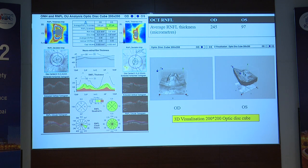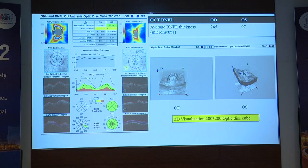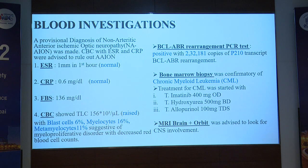The OCT RNFL thickness was 245 micrometers in the right eye, in contrast to 97 micrometers in the left eye. This is the 3D evaluation, which is showing marked disc elevation. A provisional diagnosis of non-arteritic anterior ischemic optic neuropathy was made based on his systemic risk factors, diabetes and hypertension as well.